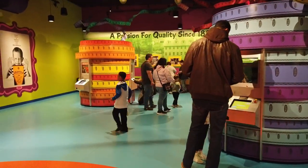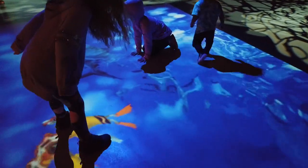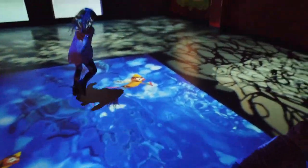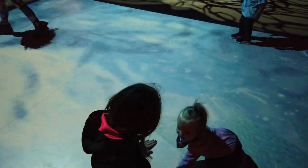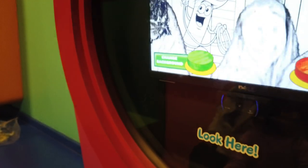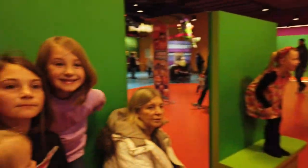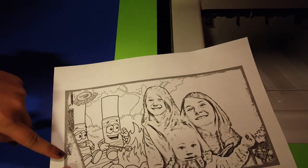Where should we go? Let's make a crayon first. What's going on in here? What is this place? Pick a background, pose, and print. Alright, we'll try it out. Okay. So should we change the background? Yes. What color, what one should we do? Oh yeah, I made it right here. All right, we have a bunch of pictures.